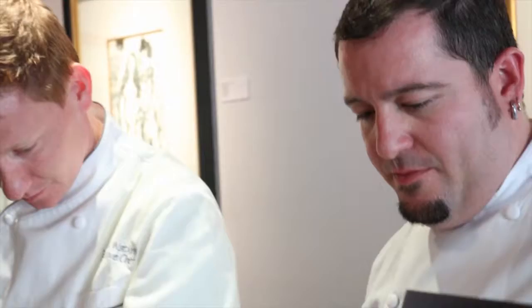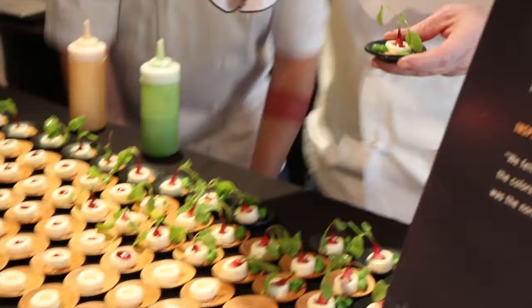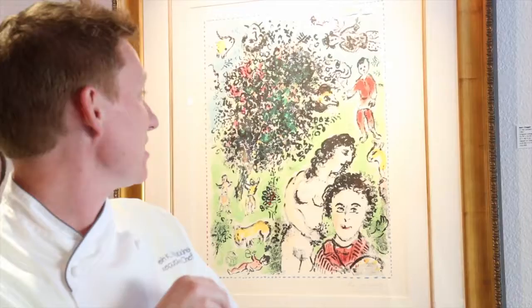So today what we did was we interpreted a garden, and we have a bit of citrus soil, a little bit of goat's milk panna cotta, some cranberry, some nice radish, peas, and pea puree. So if you look behind me at the amazing Chagall that we're so happy to have, it is exactly that. It's the garden, it's the goat, it's the two individuals hanging out. It's almost like old school, where you're just taking fruit from the land like it should be.